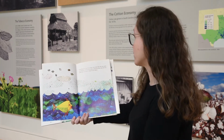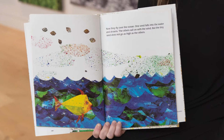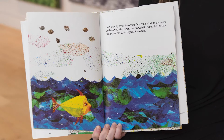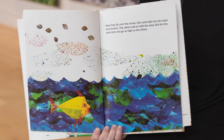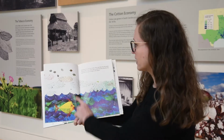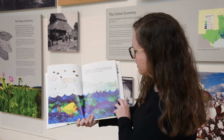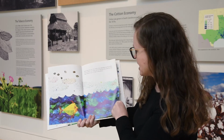Now they fly over the ocean. One seed falls into the water and drowns. The others sail on with the wind, but this tiny seed does not go as high as the others. There's the tiny seed and all the others up here. That fish looks ready to eat some seeds.